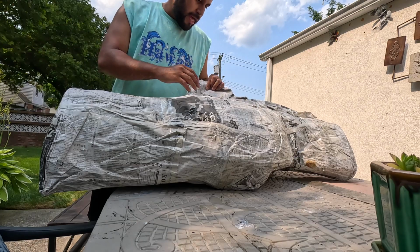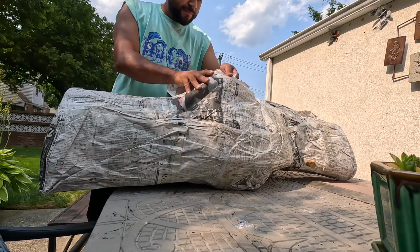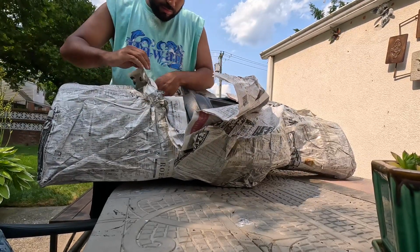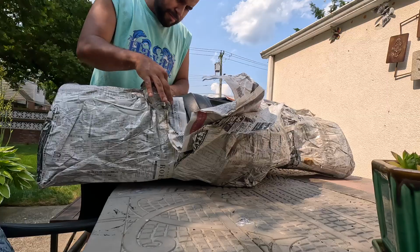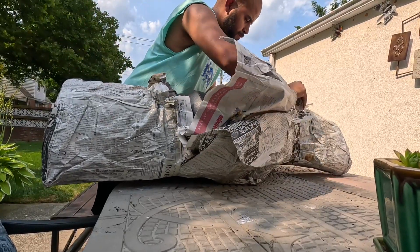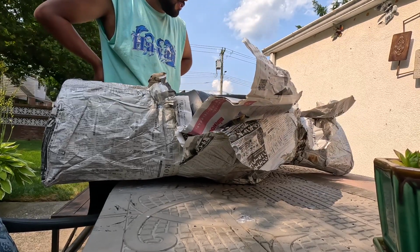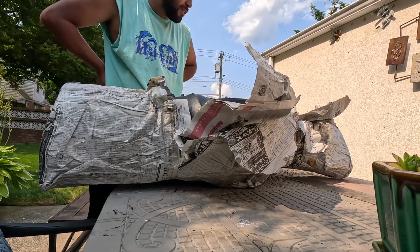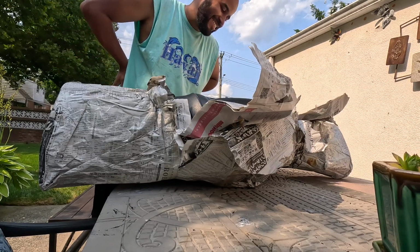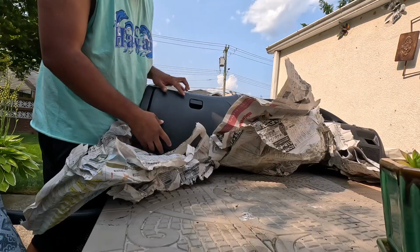Now let's take a look at the dash that I purchased. My first time unwrapping it. Hopefully the glove box is not broken. Oh, I didn't even realize the cluster's different. Wow, hopefully that's not a big deal.